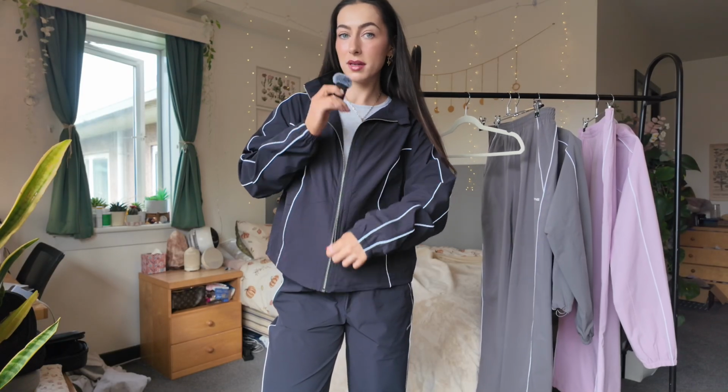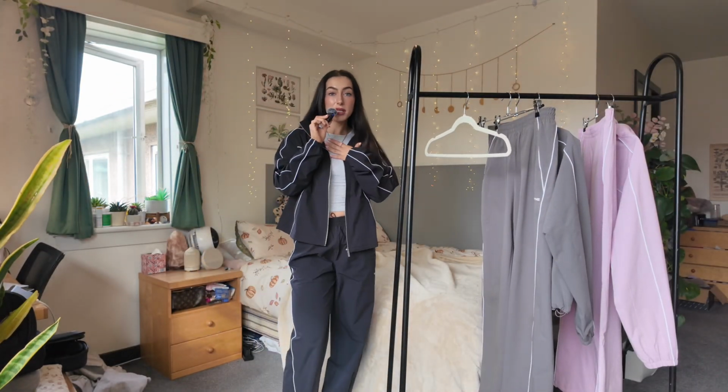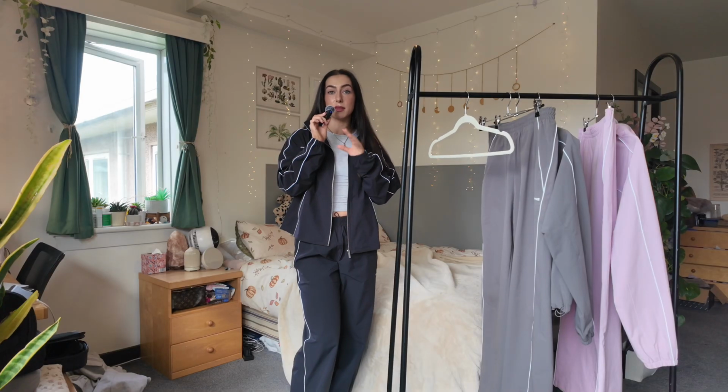So let's show it open. This is the jacket unzipped. In my opinion, I think that this on my body type looks better than it fully zipped up and full length.